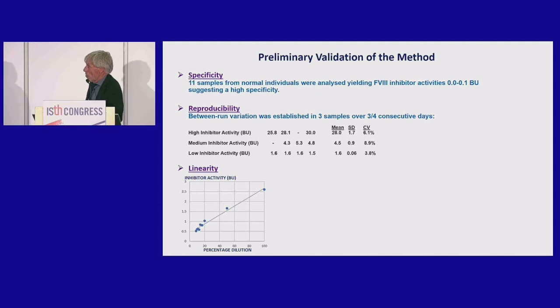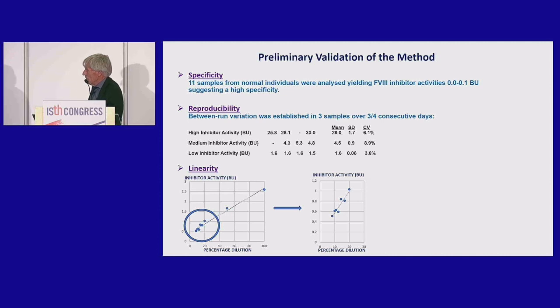We looked at the linearity, and we started with the dilution of a sample with 2.6 Bethesda units inhibitor activity, and we diluted it to less than 10% of this inhibitor activity. And I think this is a quite linear relation between the inhibitor activity and the dilution. And when we look at the lower end of the curve, at the greater dilution of this sample, it also shows a very good relation between the activity that we measure and the percentage of the dilution.